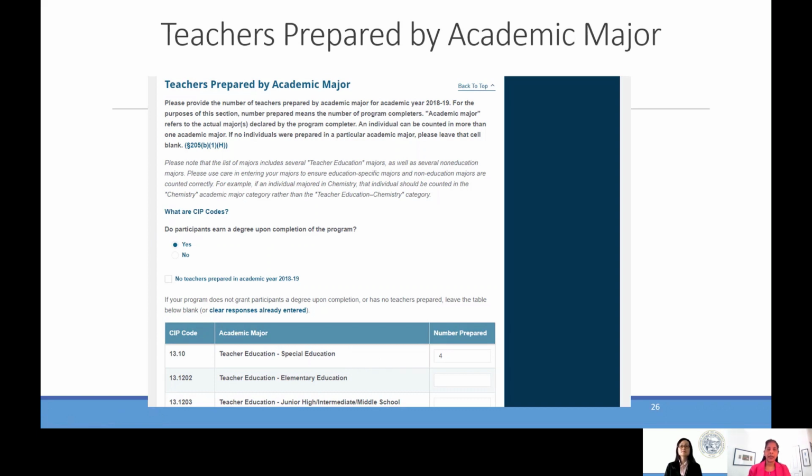There is an academic major called other. Use that category sparingly, because if you enter data into that category, we cannot analyze it. So it's pretty much meaningless data at that point.